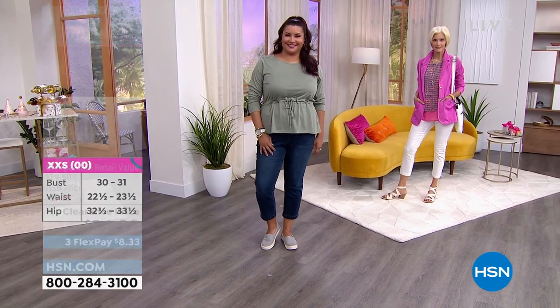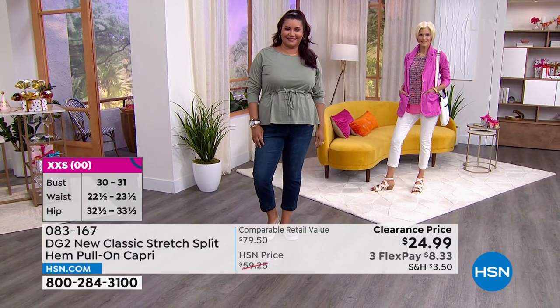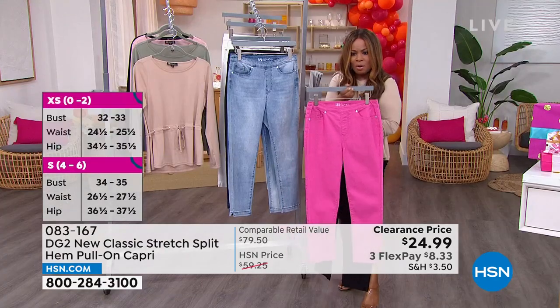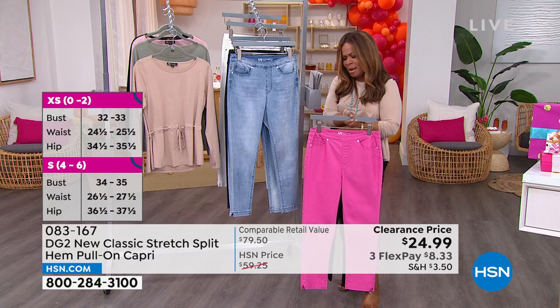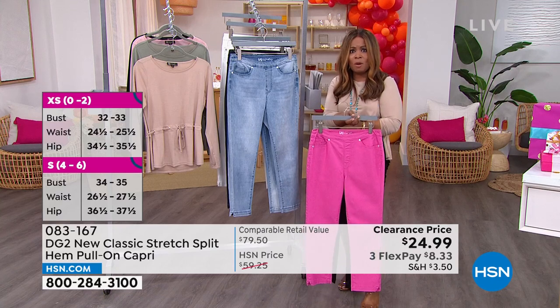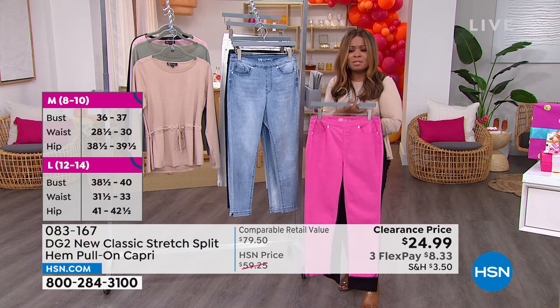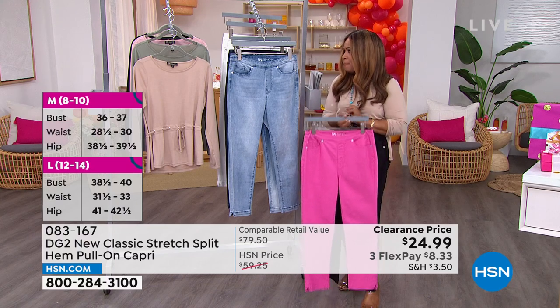I do want to show you the other colors, by the way. The color I was showing you is the black. We've seen quite a bit of that indigo and the white, but I do also want you to see how pretty that pink is. Oh my, how pretty. Are you going to a baby shower where there's gonna be a little girl there, or do you just love pink? This is gonna be so adorable in that pink.